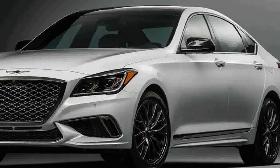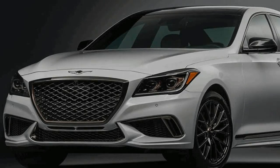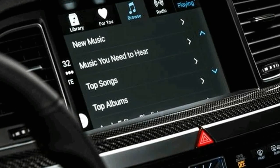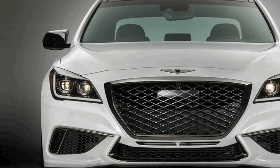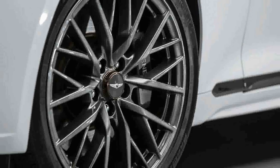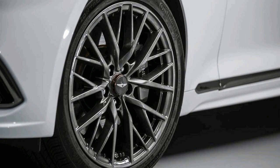Control weight, 4,674 pounds. Efficiency, 17/24/20 of a mile per gallon, EPA city/highway/combined. Alternatives, none. Geniuses, handsome from any point, effective with a profound motor snarl. Cons. Paddle shifters are unnecessary.